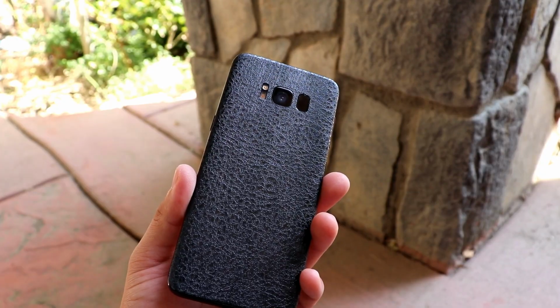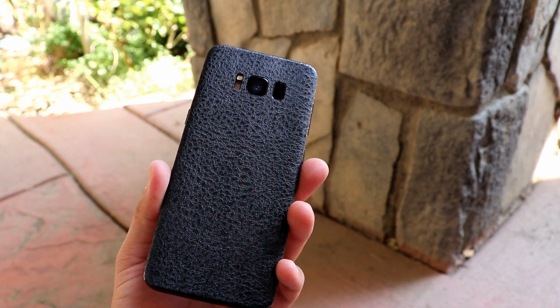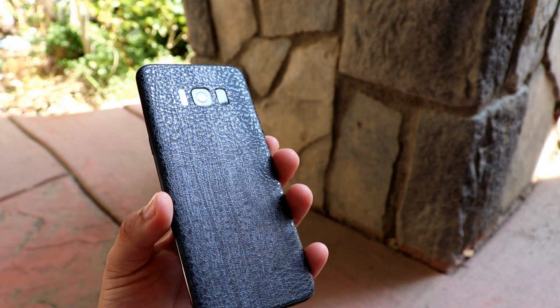Another issue I came across was with the device getting rather warm. I am using the Snapdragon 835 variant with the 4 GB of RAM. I'm not sure about the Exynos processor, but this one would get really warm to the point where I couldn't record any more videos or I couldn't take any more pictures. That was also a bit of an annoyance, but now let's not forget about Bixby.